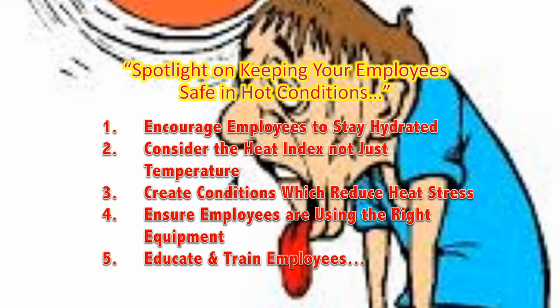Number 5, educate and train your workforce on best practices. Educate your employees on the risk of heat-related illness and train them to recognize the symptoms of such conditions like heat stroke and heat exhaustion. Dialogue with your employees to find effective solutions to the unique conditions of each work site.